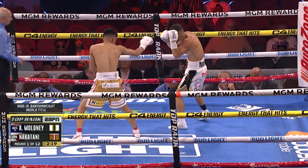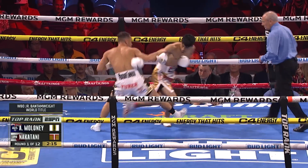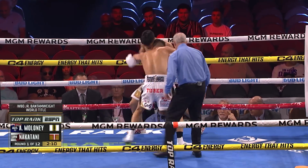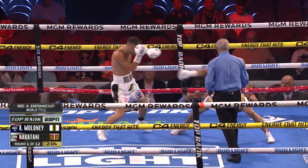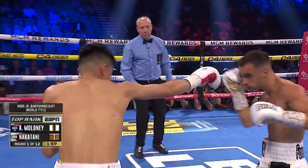In the beginning, it's going to be a technical fight because Moloney doesn't want to just rush in there and get caught with shots, but he knows he needs to close the distance. Get your hands free. Close the gap. But he just needs to make sure he does it at the right time because he doesn't want to get caught on the way in. That's double impact on the way in from a serious power puncher in Nakatani.